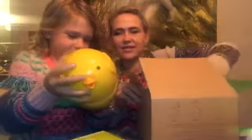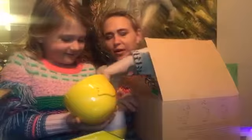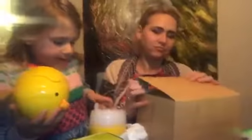I do not know how to open these. Yeah. Why is there a tissue in here? Because we were moving it. So when we moved, we put that tissue in there.